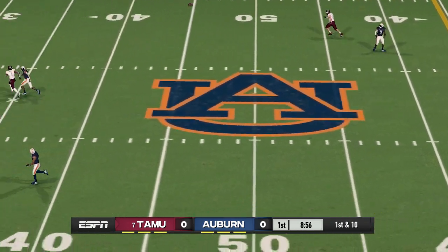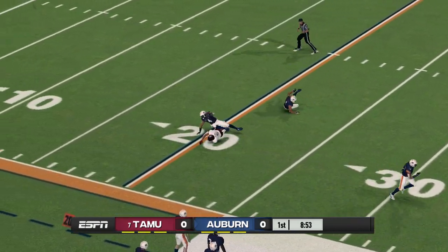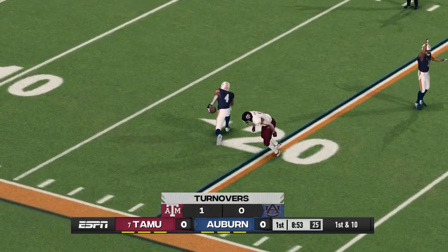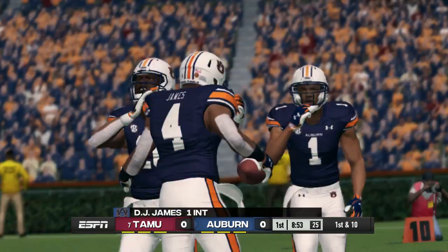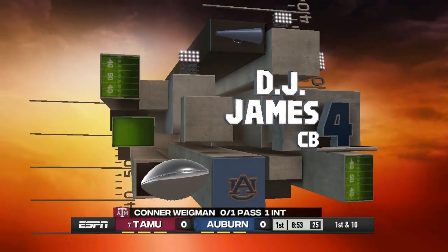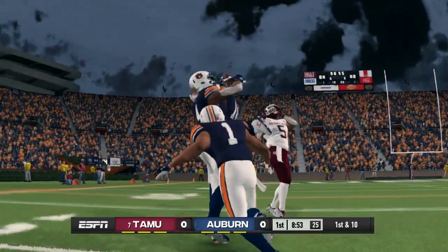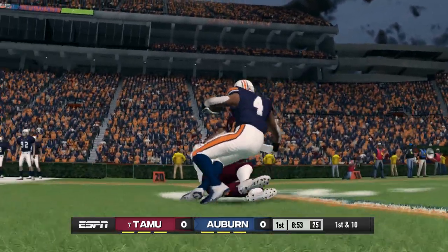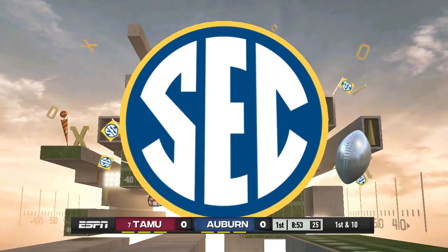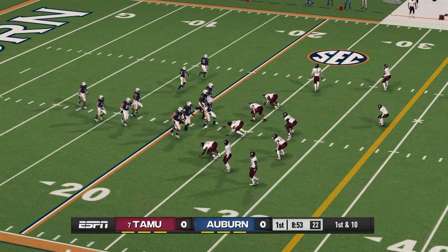He airs it out. And this one's going to get intercepted. He just jumped up and snatched that ball. Well, there, I don't think the quarterback even saw him. The defender went up into the air and made a great catch. We've got a first and 10. Ball on their own 23.